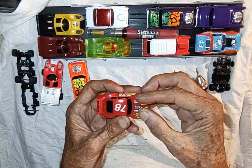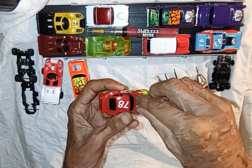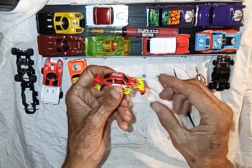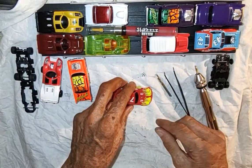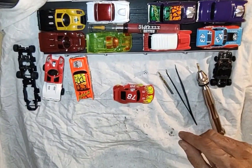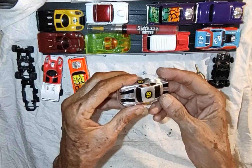Yeah, I'm getting rid of my Carreras, but I'm not getting rid of my ones. I only have one with flames on it. I like the flames, man. Flames are kick-ass. So I got this one I'm going to sell. It ain't got flames on it, but it's cool.